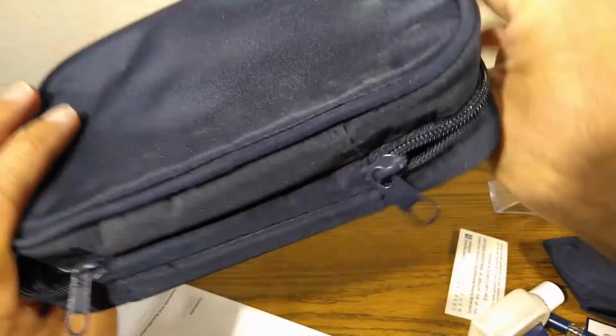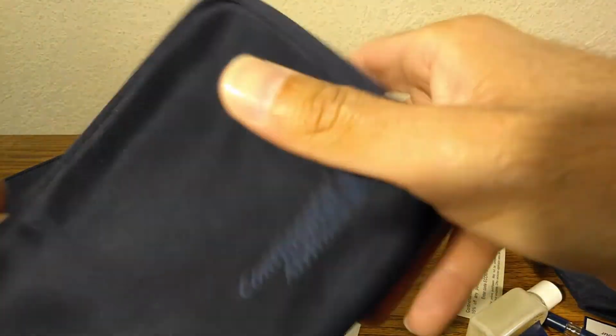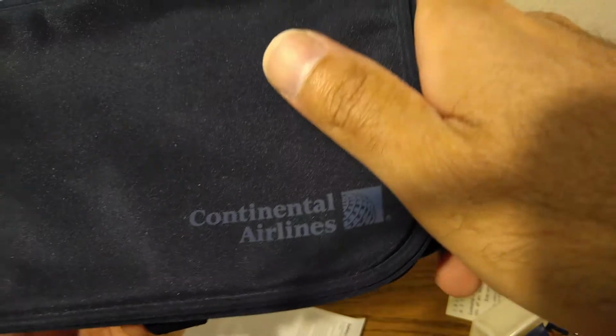So that was our amenity bag from Continental Airlines from, I believe, 2003 or so, because the toothpaste expired in 2004.